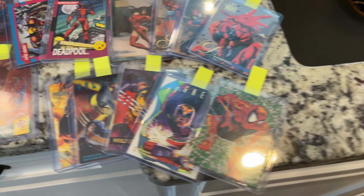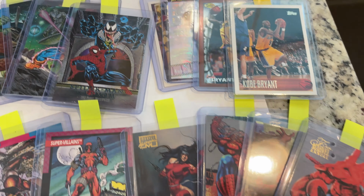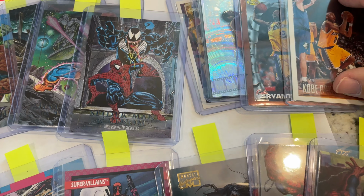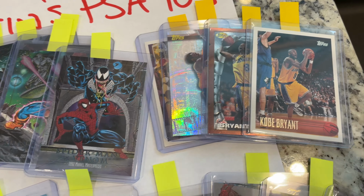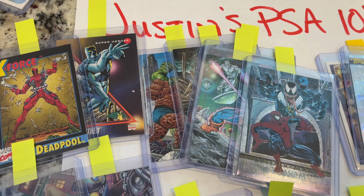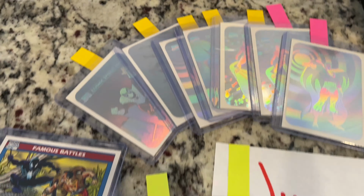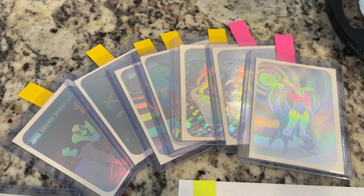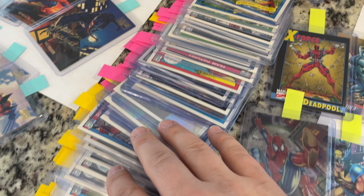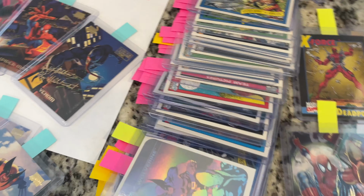And here we have the cards that I want to send in. Now, I'm obviously going to have to narrow these down, but these are all the cards that I own that I believe have very much PSA 10 potential, including these Kobe rookies I've had since middle school mostly. And we've got some Marvel Masterpiece 92s, Deadpool rookie, and we've got Black Panther. We've got these holograms here from the 90s Marvel Universe. We've got all these Marvel Universe cards here. I'm gonna have to dwindle those down, including more holograms there.